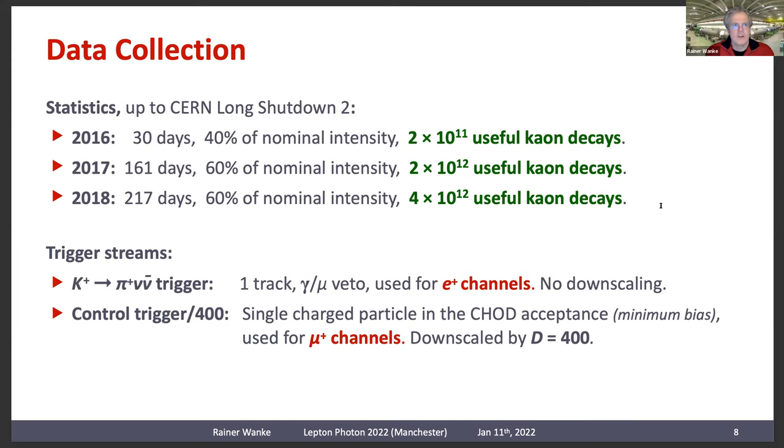The data, as I said, come from the years 2016 to 2018. And in total, we have about 6 × 10^12 useful kaon decays, which were investigated. Essentially, we have two trigger streams, which are used for the search for heavy neutral leptons. One is a normal trigger for the signal channel of pi plus nu nu bar, which is essentially one track. We have vetoes for photons and muons, but not for electrons. So this is used for the electronic channel. Since this has a very low branching fraction, this is not a problem for the trigger, and so it's not downscaled. For the muonic channels, we need to downscale, and for that we use a minimum bias trigger, which is downscaled by a factor of 400. So we only get about a 400th of all the decays. Still, it's a lot because the muonic decay is the most abundant decay of the charged kaon.